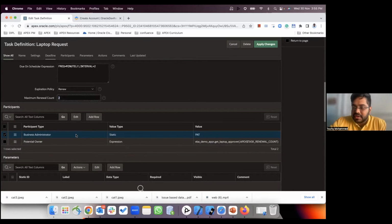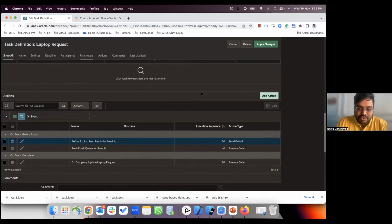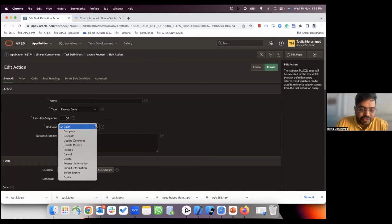Other than that, we also have, as I said, new actions. To see that, let me open the add action window. Here you define different actions that should happen on a particular event. We have added new events like before expire and expire, and also request information and submit information. These events are fired when someone, for example, the request information event will fire when the approver requests more information on the given task.